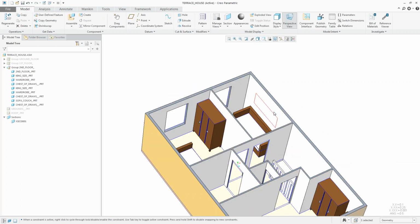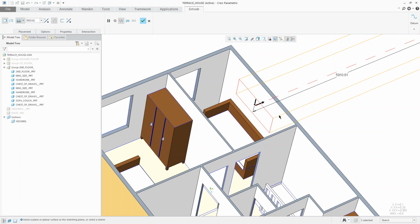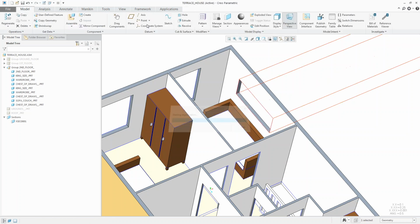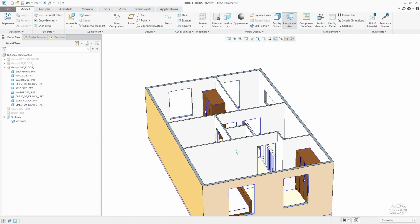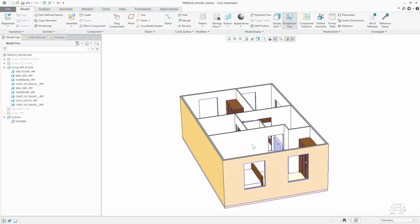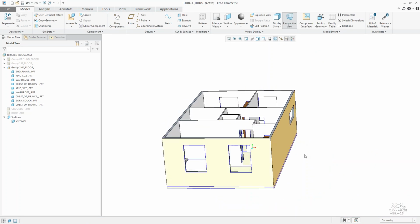We'll do a simple extrusion now. Cut. And we're good to go. So this is new in Creo 5. In Creo 4, you would have to go back and forth, and it gives you more control on how you view your model. Okay, next thing we're going to look at is sketch regions.